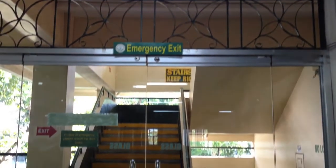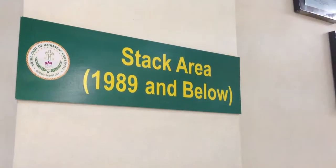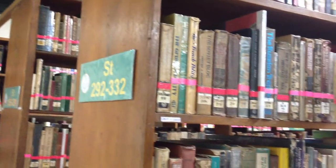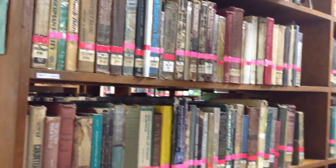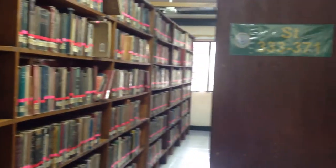We're here now on the third floor. Emergency exits can be found on both floors of the library. This is the stock area. These are the collections, and as you can see, these are the books of collections from 1989 and below.